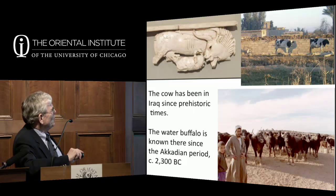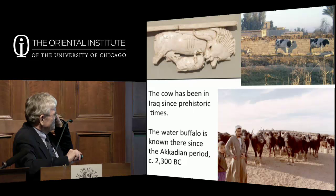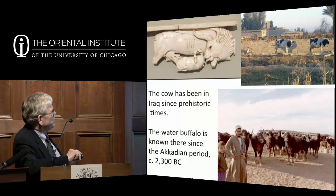Now, there are also cows, and cows have been in Iraq since prehistoric times also. The water buffalo down here loves living in the marshes and in rivers and in canals. The water buffalo was introduced sometime before 2400 BC. We have very beautiful illustrations of them in Akkadian art, and they are still very much part of the economy. They're supposed to have been imported from India.